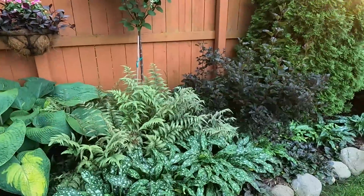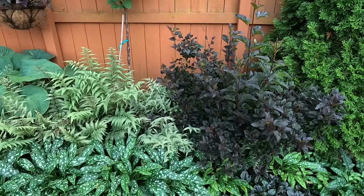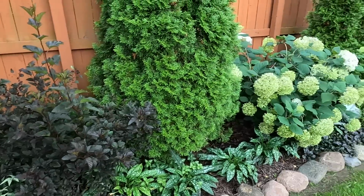Also, so many different things to look at when you just kind of look at some of the details and the different textures and colors. I highly recommend this Fireside ninebark. It's beautiful.